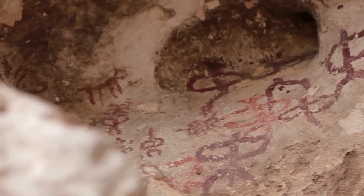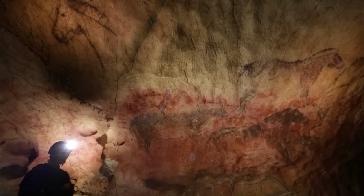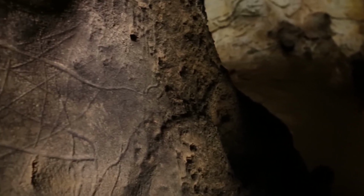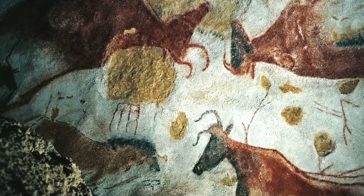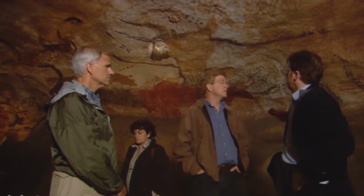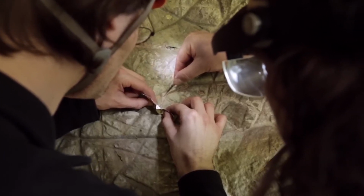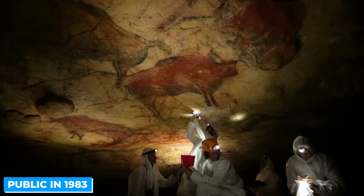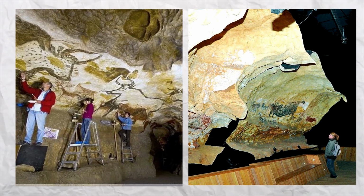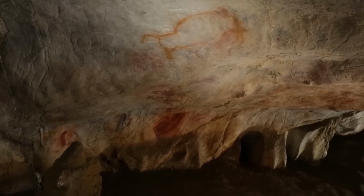Initially, these caves were open to the public, allowing anyone to come and see the ancient artworks. However, the presence of large crowds altered the cave's environment, leading to the gradual deterioration of the art. Despite various protective measures, the damage was unavoidable, resulting in the eventual closure of the caves to the public in 1983. A replica was created to allow people to view the paintings without harming the originals. This situation highlights a classic case of good intentions leading to unintended negative outcomes.